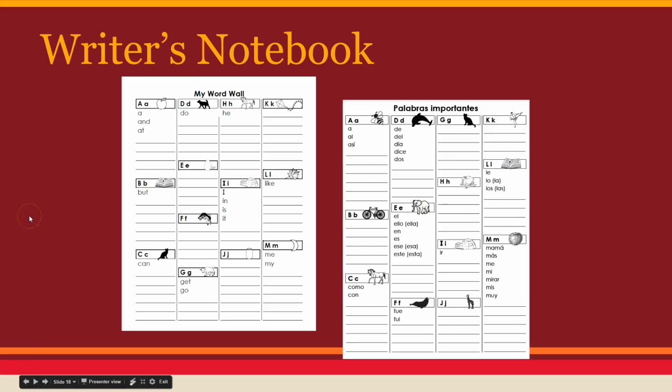We have a writer's notebook for you now. It's in the Norma Jackson resources. A lot of you are doing a great job with what you've already got in place, but we wanted to give you something to really help students. And you're going to notice, what are these words right here? These are those sight words that we really want them to learn. So start a writer's notebook for them to begin to use, and know that we expect them to use those words they know correctly.